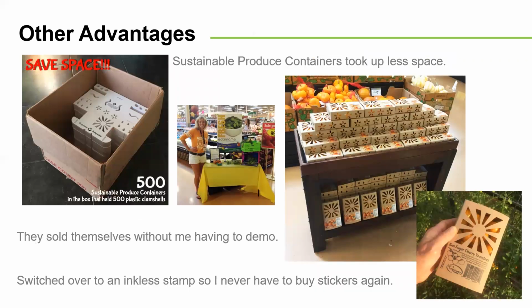And then plus the containers take up less space. So you can see that first picture there, that's 500 of my low profile pints in the same box that held 500 plastic clamshells. So it takes up less room in the packing room. It costs less to ship, even though it's heavier.